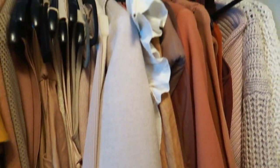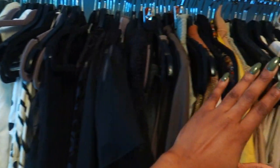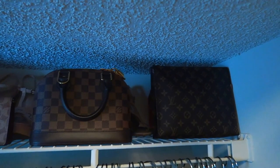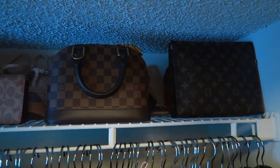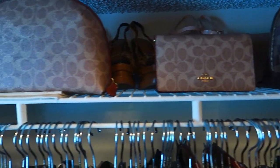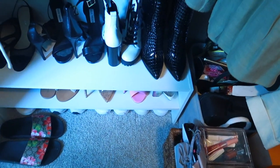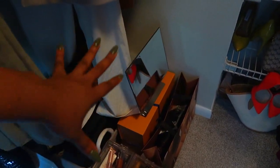And then on the other side, to the left now, I have most of my clothes here. Up here I have shoes behind these bags, but I organize my bags up here. More shoes. And then back here I have my makeup and stuff, which I need a better organization method for, this little area right here.